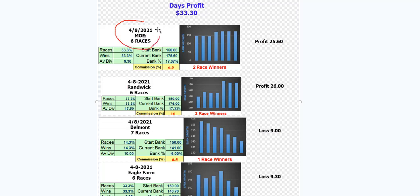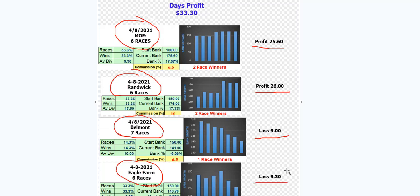Let's just change the colour. We had the Victorian race, Sydney racing, Perth racing here, and Queensland racing at Eagle Farm. Now the profit is, in Victoria at Moe we made $25.60, $26 in Sydney, made a loss of $9 at Belmont, and a loss of $9.30 in Queensland.